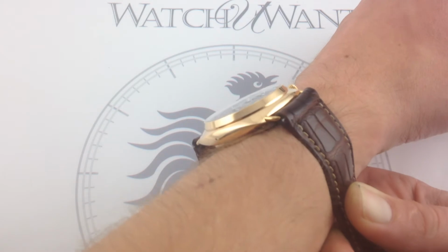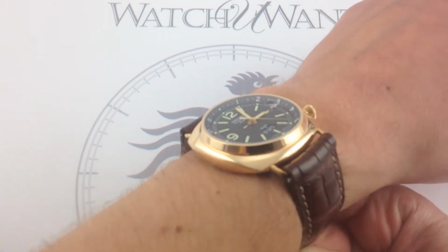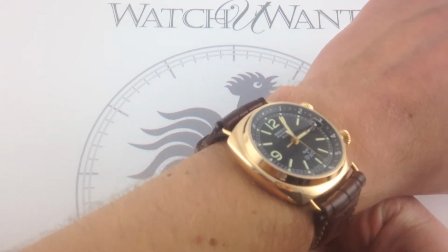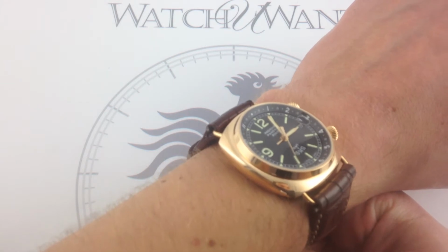You can see just how closely this sticks to my 6 1/3 inch, 16 centimeter wrist. For a large pink gold watch, it wears with incredible discretion and elegance. This is one of the few Panerai watches I would say is distinctly a dress reference. Sporty, yes. Water resistant, yes.